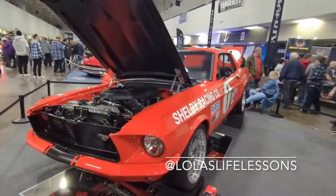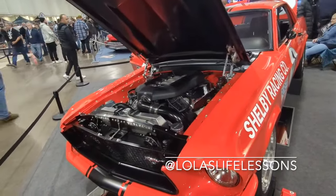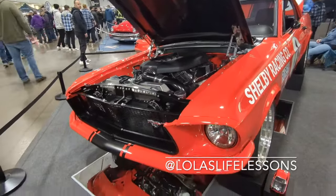There's the modern Coyote engine. You'll find that in the Mustangs of today.